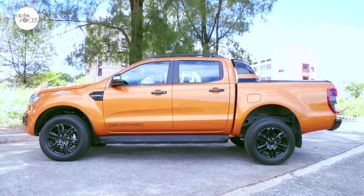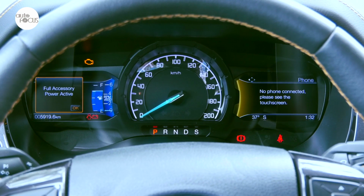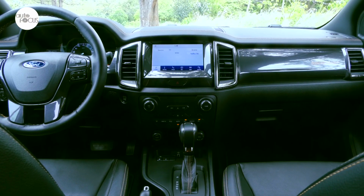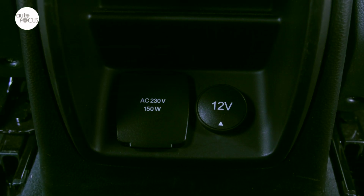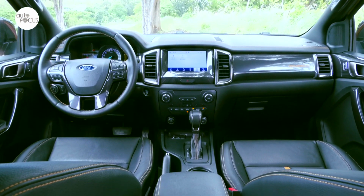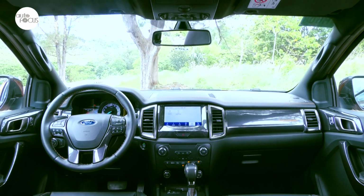The new Wildtrak already features smart keyless entry with push-button start, as well as a dual-color 4.2-inch cluster screen, ambient lighting, and illuminated scuff plates. Those who move around with lots of devices needing charging will find the 2 auxiliary 12-volt power outlets in the cabin and the 230-volt inverter in the rear console. Other comfort and convenience features include dual-zone automatic air conditioning, power windows, and electrochromic rear-view mirror.